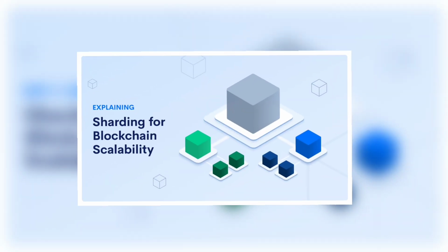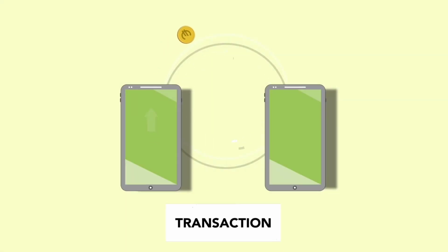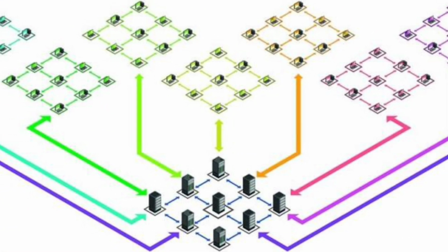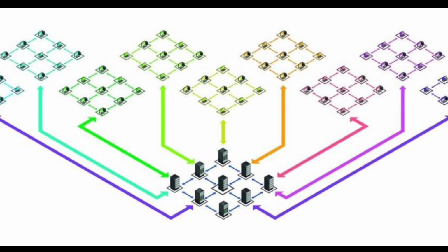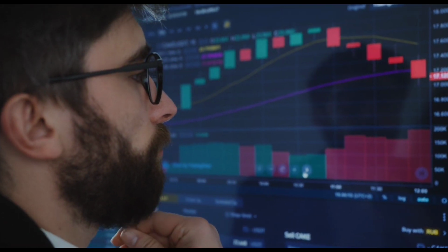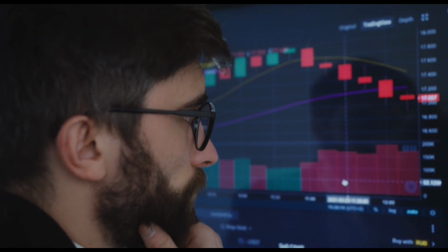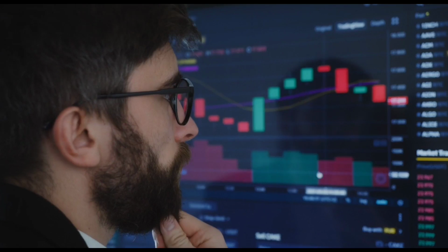Well, they use a technique called sharding, which helps them increase the speed and number of transactions. It involves breaking up the blockchain into subchains with different validators working on them. In simple words, the network solves the problem of becoming too big by cutting itself into smaller parts. Sharding is not a new concept. It has been used by many different blockchain networks.